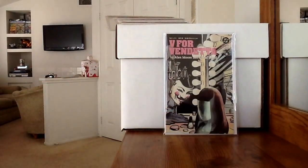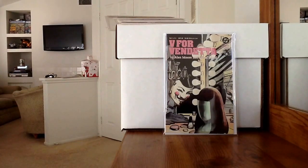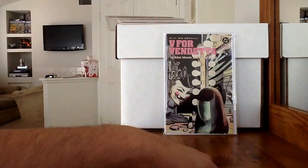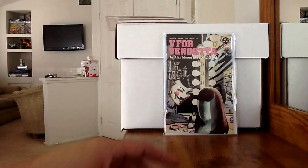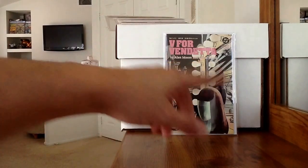V for Vendetta #1, and it's weird because he had, like I said, 20 boxes, and none of the stuff was organized. You would have an X-Men book, two or three X-Men books in the middle of a Punisher box. Or you would have Swamp Thing, and then a couple of V for Vendettas or some Grendels or whatever.